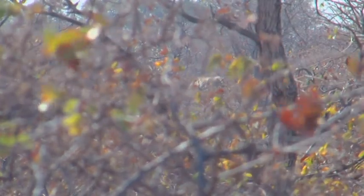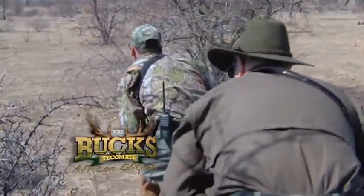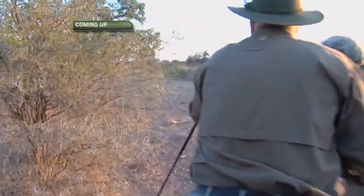Finally, just over an hour and a half, we got onto them while they were still feeding. Terry and I start glassing and looking ahead, and we see this eland standing under an acacia tree. The PHs try to get the clients within 100 to 150 yards. They don't like to take long shots. You tell me if it's him. If it's him, I'm gonna shoot now, because it takes a lot of effort if you wound an animal here.